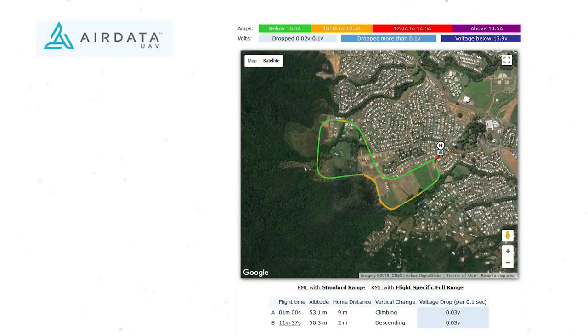This next tab is the battery, so it's basically showing you the path in colour. Green meaning the least amount of amps used, going up to purple, which is quite dangerous, above 14 amps. As you can see, as we climbed, it turned to yellow, meaning we're using more power, which is obvious because we're going up. And then as we levelled out and descended, we hung around the green, so using less battery power.